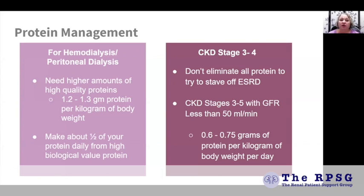So I do easy math. A 220-pound person would be 100 kilos, and they would need 120 to 130 grams of protein per day if they were on dialysis. Now, I have a notation here to make about half of your protein daily from high biological value protein. Those are animal products.